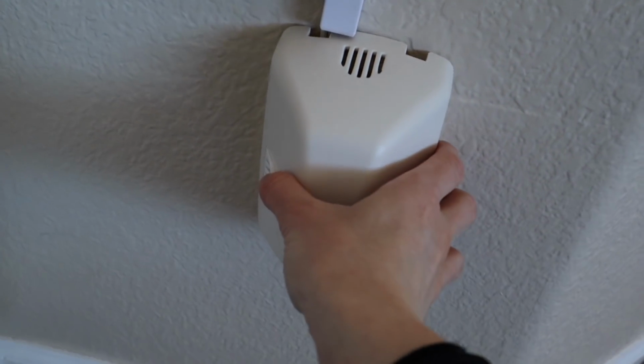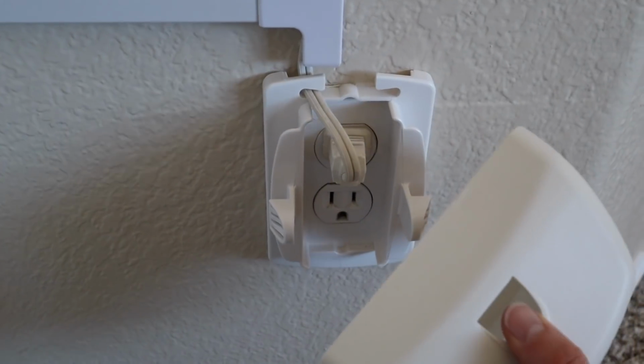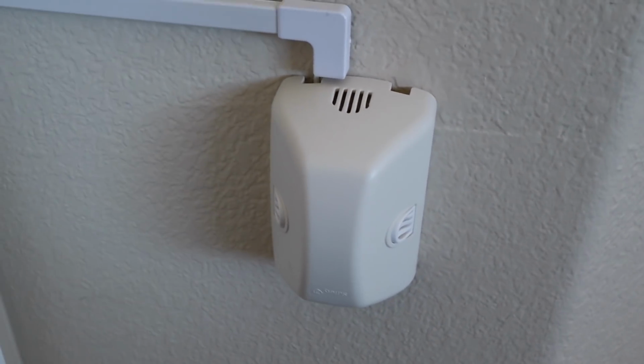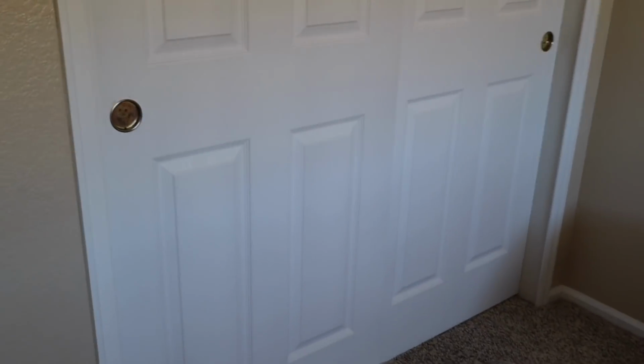And then the outlet where everything is plugged in is covered by this little nifty box. So it comes off for an adult, but it's very difficult for a child to get it off. And then you just shove it back on there like that, and then they can't get to it. And then the only thing left in her room that I haven't shown you guys is the closet, which we don't keep a whole lot in there.